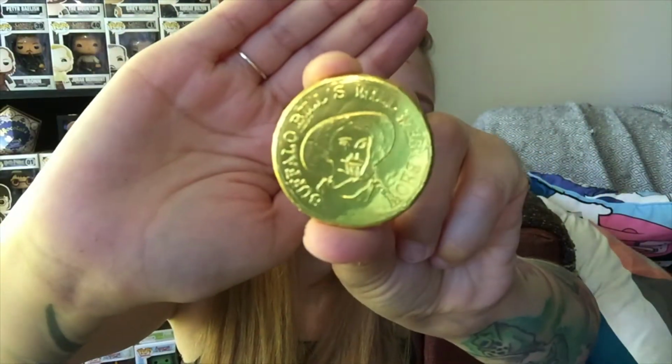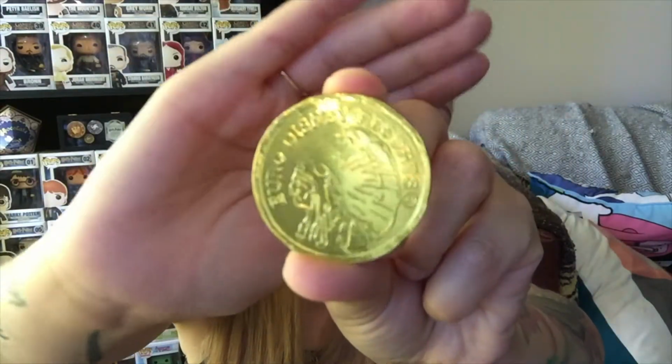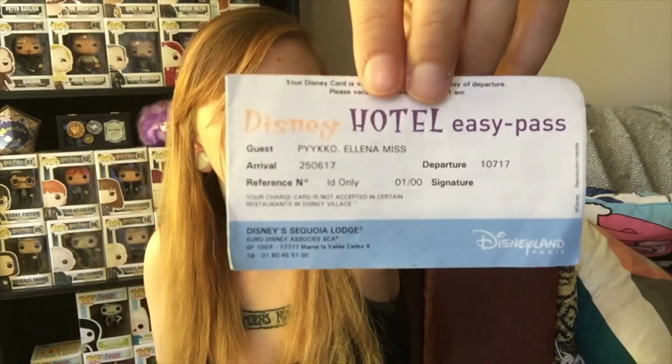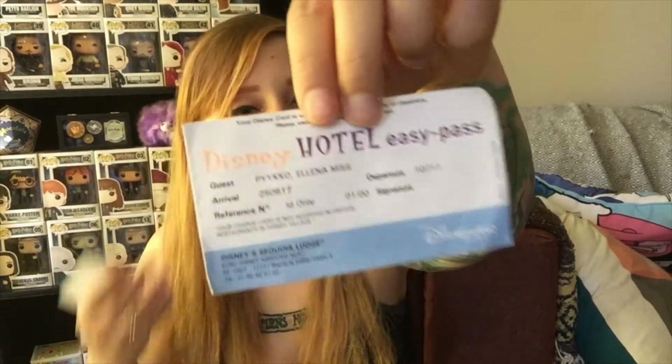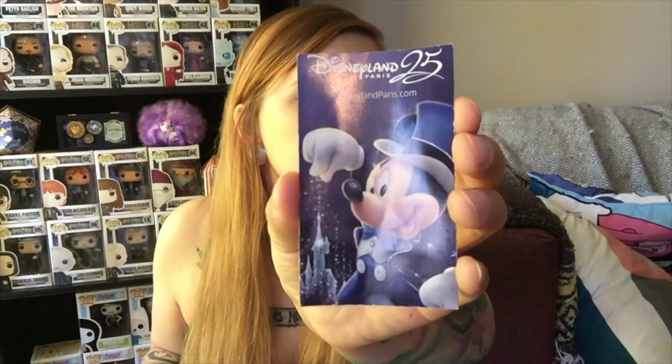It looks like this. Other things that you get when you check in is your Disney Hotel Easy Pass, which is what you show the cast members to get into extra magic hours in the Disneyland park. You need to have this to get into extra magic hours. My actual park ticket was Mickey Mouse, and my Buffalo Bills Wild West show ticket was Donald Duck. I got Donald Duck, and he's my favorite.